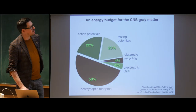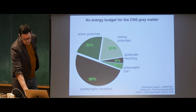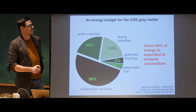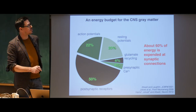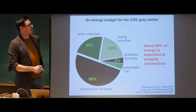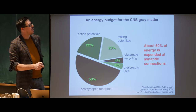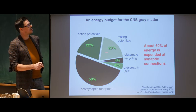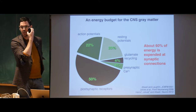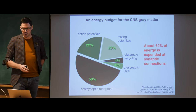And if you quantify that further, you get to these kind of pie charts where essentially you conclude that about 60% of energy is expended at synaptic connections. And it's mostly to pay for the ionic currents that activate the postsynaptic terminals. And there's some recycling of molecules and whatnot that add to that. But maintaining the resting potential of neurons and paying for the action potential, which is the actual signal that is sent out, is relatively cheap. This is obviously to be taken with a grain of salt.